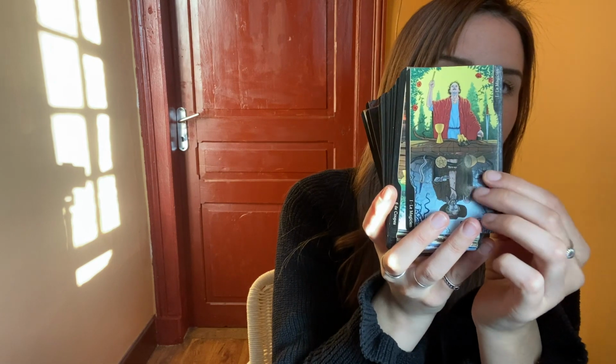What I love about this deck so much, and that I was just obsessed when I saw it, and I'm behind, this has been out a couple of years, and I'd never seen it before. And when I saw it, I was like, oh my God, I have to have this deck, because what I love about it is the way that they've drawn an illustration for the reversal of the card. So you can see there's the upright Magician, but then here, if you pulled it reversed, it gives you another image, an illustration to go with the reversal.